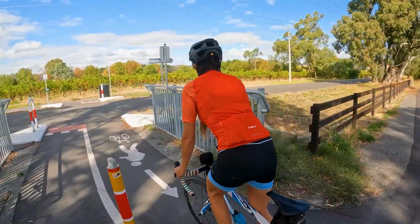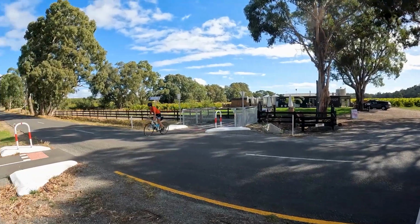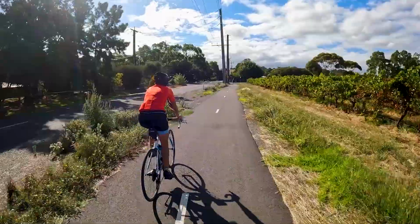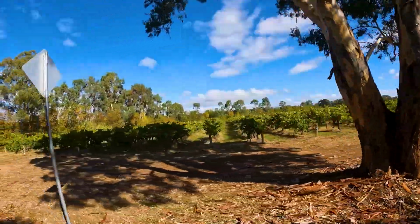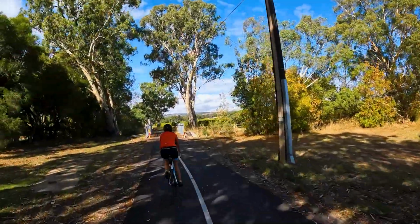The trail will connect to the Coast of Vines Trail in McLaren Vale. The majority of the trail is a sealed 2.5 metre wide off-road shared use path positioned between commercial vineyards and Pedler Creek, which is quite scenic and lined with large red gum trees. It is, it's so pretty. The trail segment along the Chalk Hill Road will be on road.